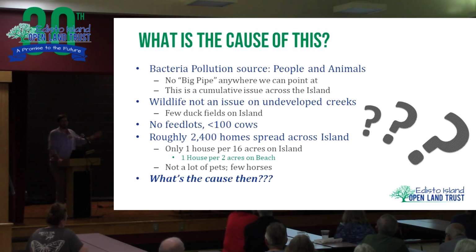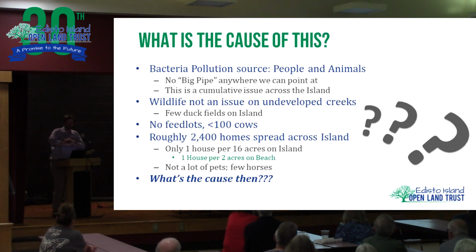And there's no big pipe in the middle of the island somewhere that we can just put a cork in and solve all of our issues. There's nothing that we can just point at and say, get an EPA and just solve all of our problems overnight. It doesn't exist. This is a cumulative issue that is compounding across the entire island.